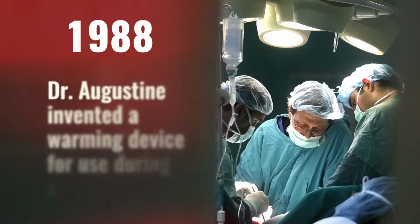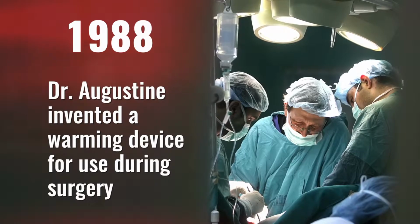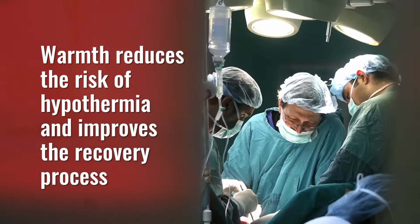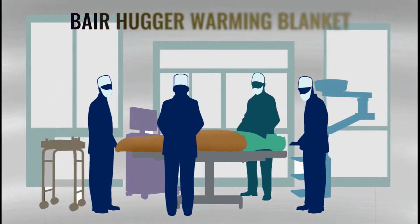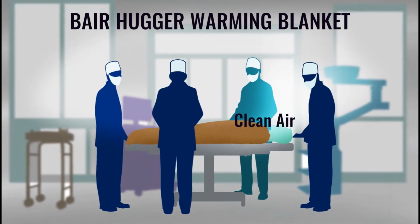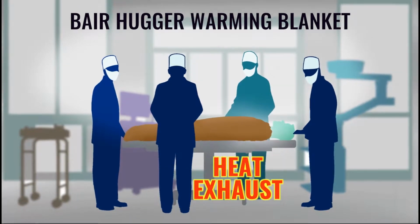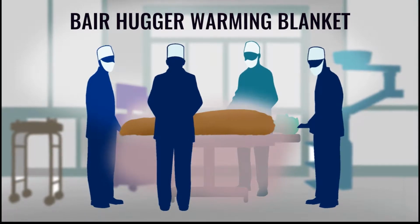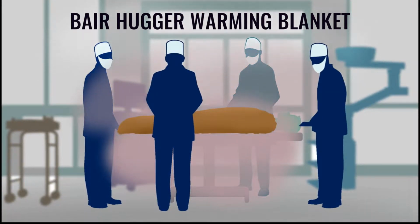In 1988, Dr. Augustine invented a warming device for keeping patients warm during surgery. Warmth reduces the risk of hypothermia and improves the recovery process. The method is widely accepted. Bair Hugger warming blankets suck in clean air while warming the air around and against the patient's body. However, a heat exhaust is created which sweeps down below the operating table where unclean air often lingers. The exhaust stirs the air and causes germs to rise above the operating table.